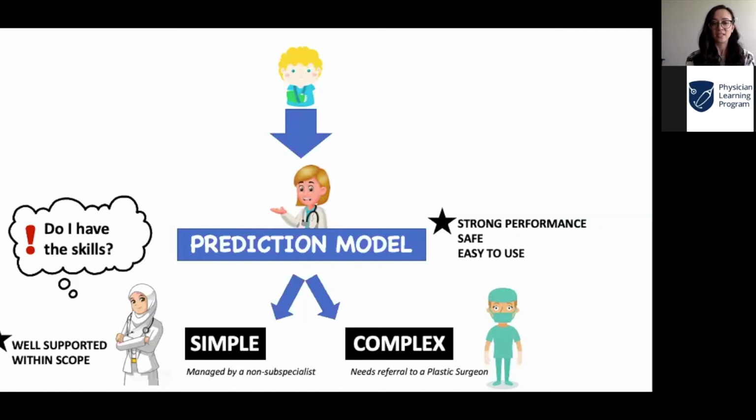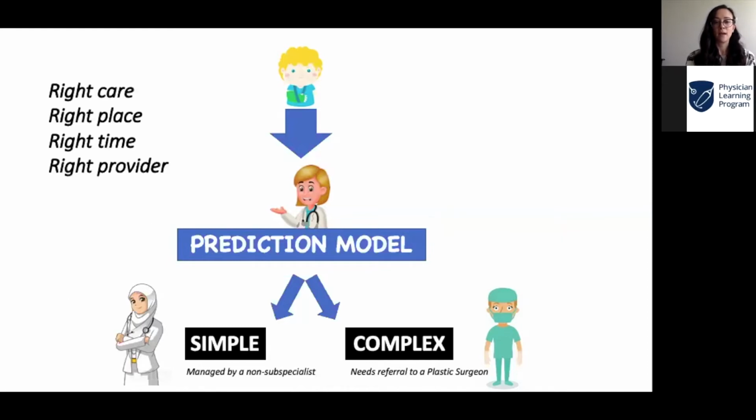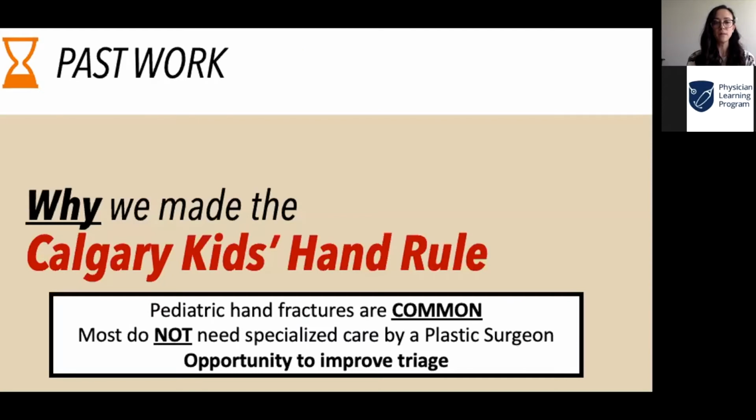And as ambitious as this project was, we thought, here's something that we could really study, improve upon, and make a clinical impact. And it all really comes down to this slogan that you've probably heard before in healthcare: getting the right care to the right patient in the right place at the right time by the right provider. So that's the why we made the Calgary Kids Hand Rule.